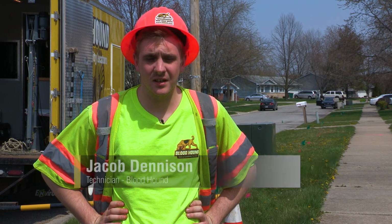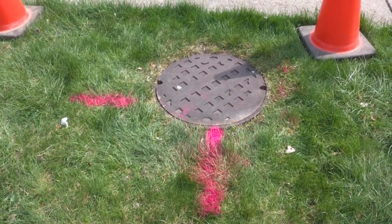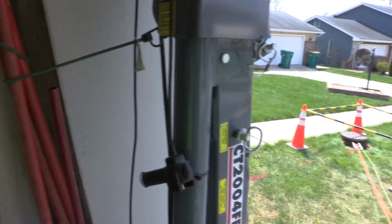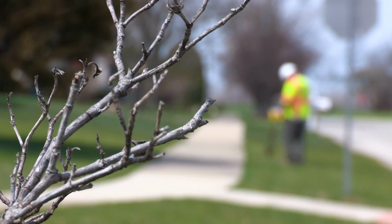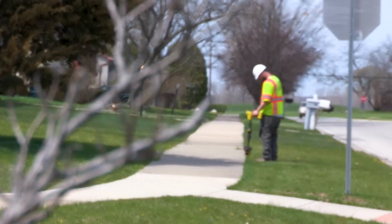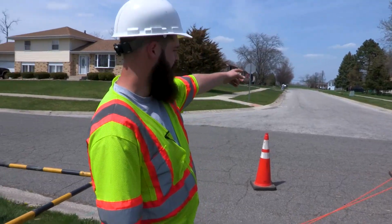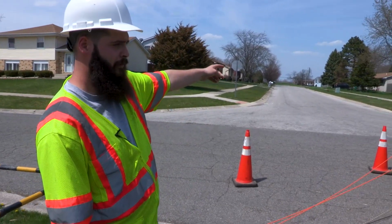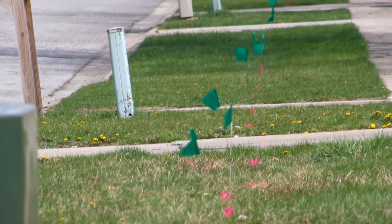So today we are locating for a contractor. We are locating the sewer system, so sanitary and storm, for bore mitigation. Our contractor has another contractor that is drilling and upgrading their electrical grid, so we're here to camera the sewers for that. They're crossing the street with the boring rig. They'd be boring all the way across the street, all the way down there.